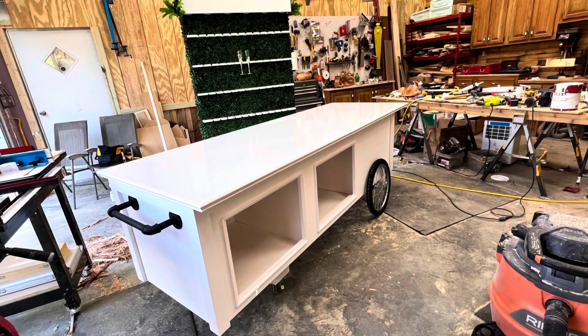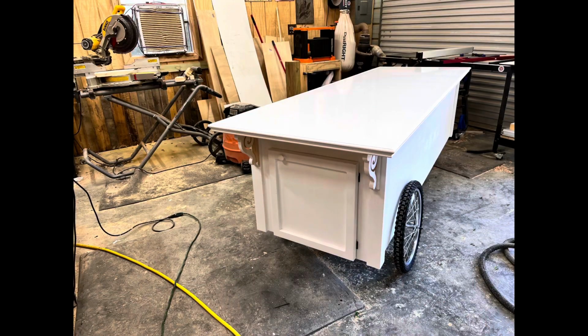cart that I was just talking about. I made $2,200 on that, and I probably got maybe $500 in it. So really good profit. I think I probably have about 12 to 15 hours in it in all. So long story short, take the custom builds.